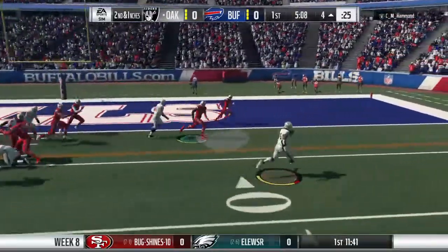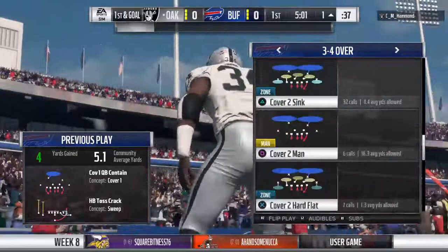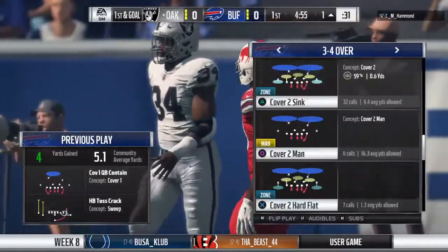Now back to the ground with Elliott. 4 yards on the play, and that leads to the 1st and goal. Okay, no score on that play, but this guy's been a touchdown machine all year long. You know they trust him with the football.